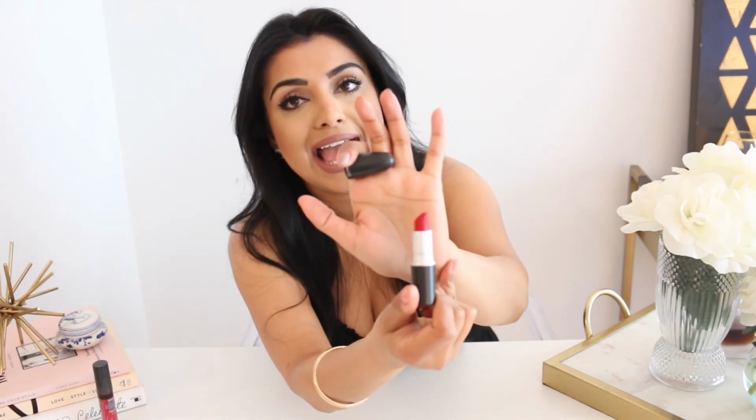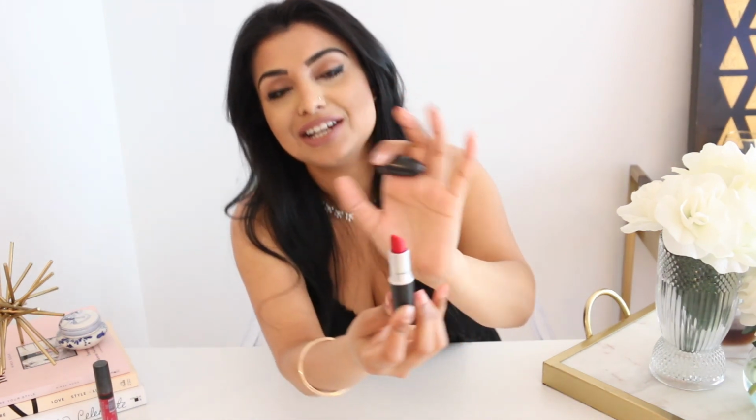Speaking of MAC lipsticks, there is a second MAC red lipstick favorite of mine, and this one is called Ruby Woo. And just like its name, honestly, it is very bright. It's extremely bright on the lips.